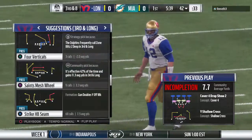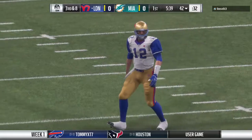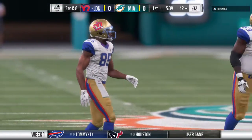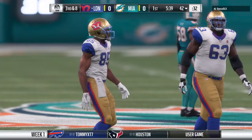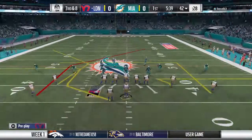This defense not going to make it easy for you. They're a physical group, and we just saw it there on that play. They came in, made the contact, just as he's trying to haul it in. An early tough test on the opening drive. This is 3rd and 8.